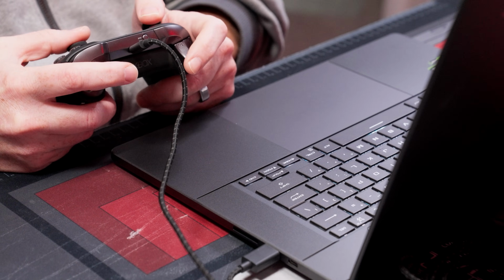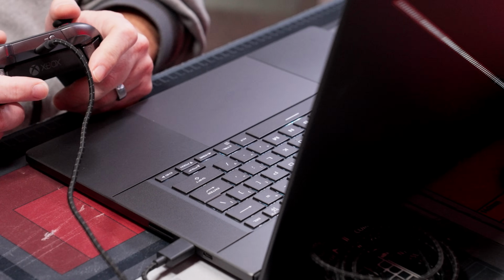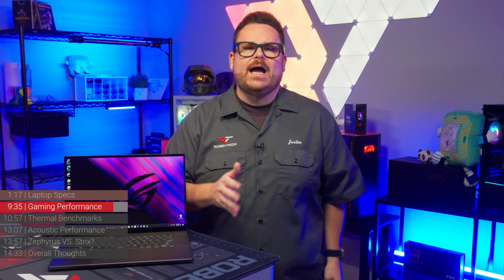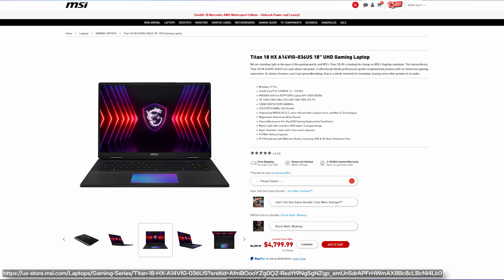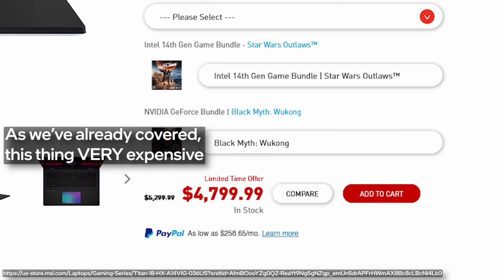Now, on a personal note, the experience of gaming on this thing was probably one of the best that I have had in a while. And I've gamed on a lot of laptops. The only rival the Zephyrus has in this department is the MSI Titan 18HX, but that thing weighs twice as much as the Zephyrus and costs almost $2,000 more.